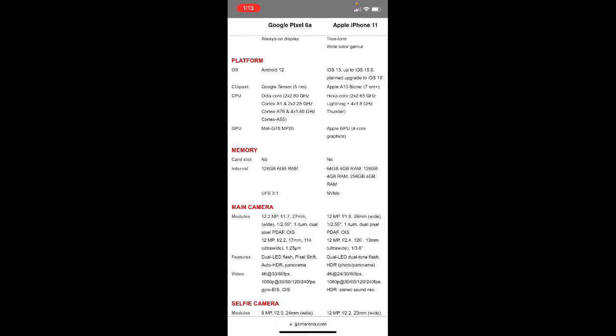Now, as I said before, it only comes in one RAM storage configuration, so 6 gigs of RAM and 128 gigs of onboard storage. Now, that's comparing it up against the 4/64, 128, or 256 variant of the iPhone 11. Now with the iPhone, you just add $100 depending on the storage. So the base version, the 4/64 variant, is available for $350.